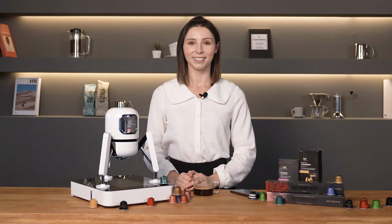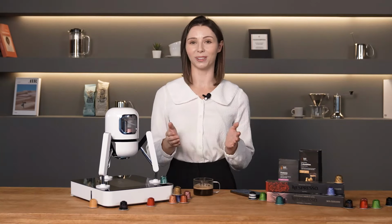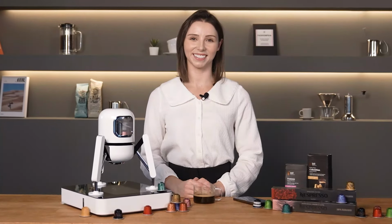With Duobo, you can unleash your creativity and indulge in the world of unique coffee blends. So go ahead and make your own personal coffee with Duobo's two capsule and two shot layer blending technique. Duobo. Your gateway to endless coffee possibilities.